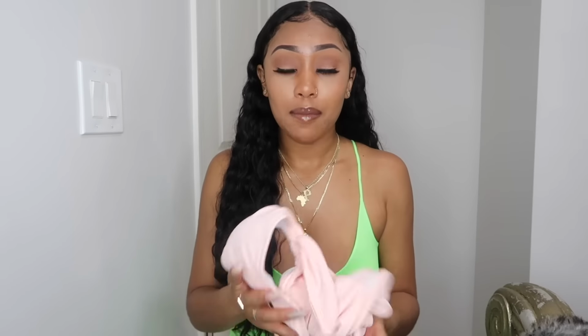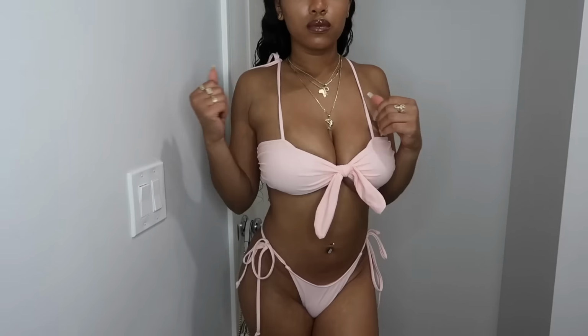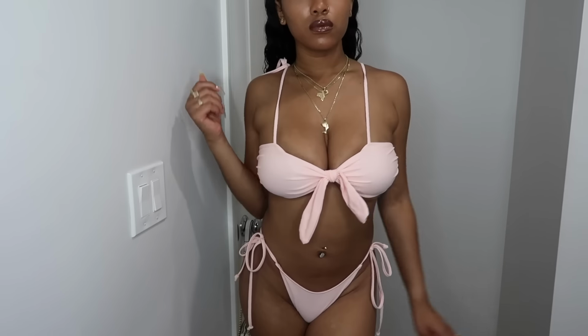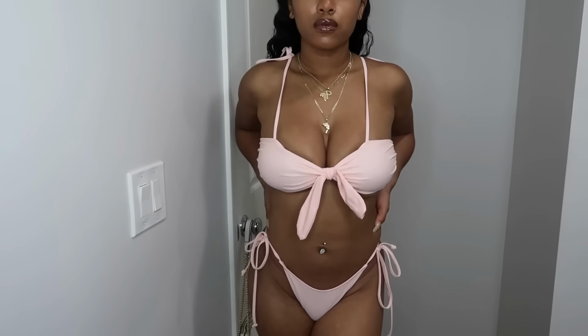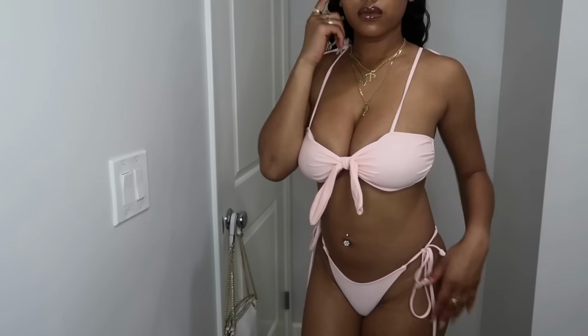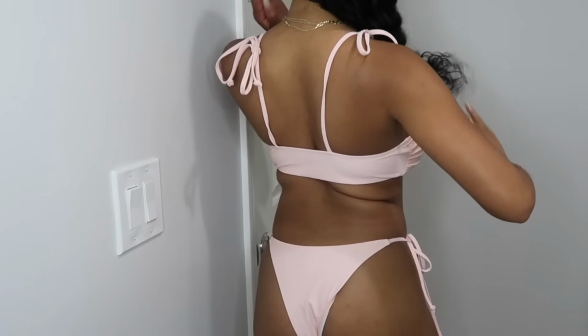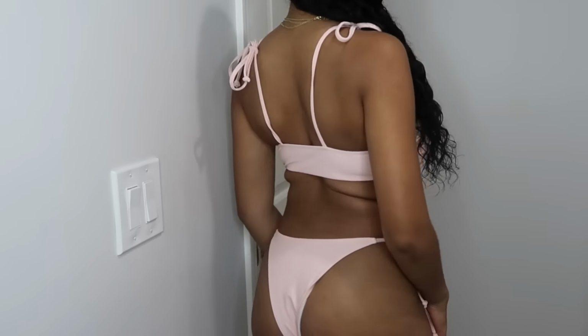The next swimsuit that I tried on was this light baby pink tie up swimsuit. Now this has to be my favorite swimsuit of all. Honestly, one of my favorite swimsuits. The bottoms tie up and then the top is adjustable. So another tip for girls with big boobs is to wear tops that you can adjust. Not just swimsuits, but shirts too. Shirts that you can adjust, it's easy because you can tie them and make your titties pop as much as you want to. And that's the exact type of top that this is. And this is probably one of the swimsuits that make my boobs look the best.